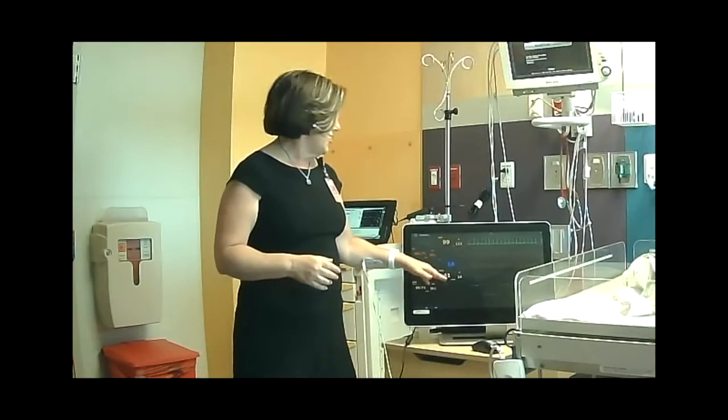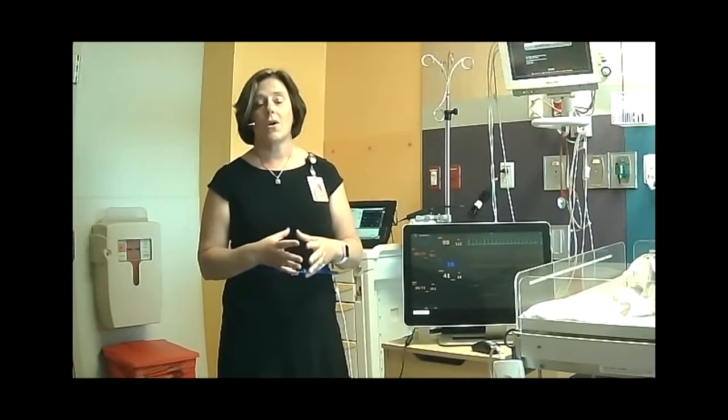So end-tidal CO2 says how much the baby is exhaling, how much carbon dioxide is coming out, and it can let us gauge how well they're breathing and what's going on. Is there enough flow? All those components. So end-tidal CO2 is a great number.